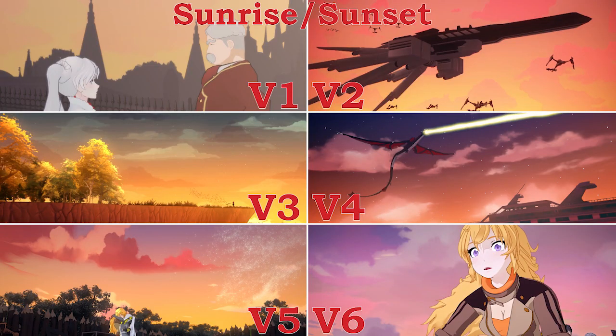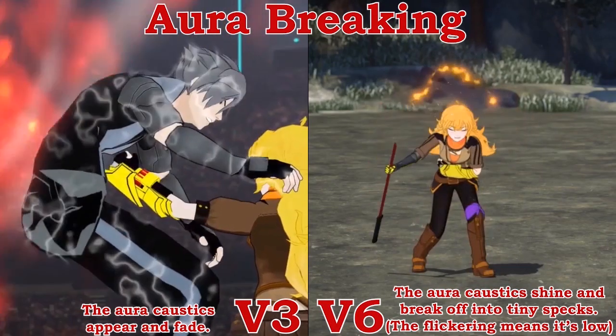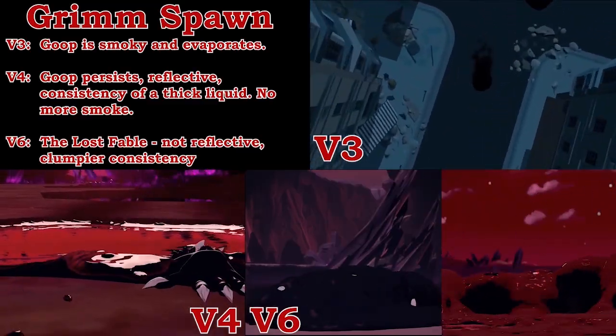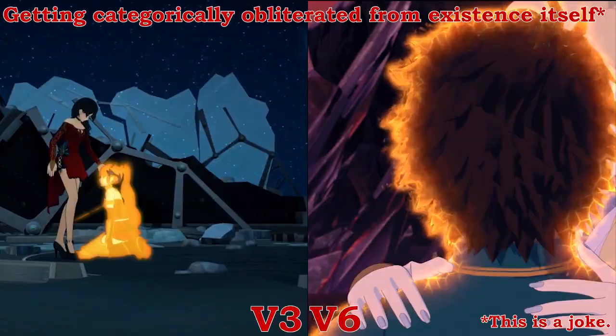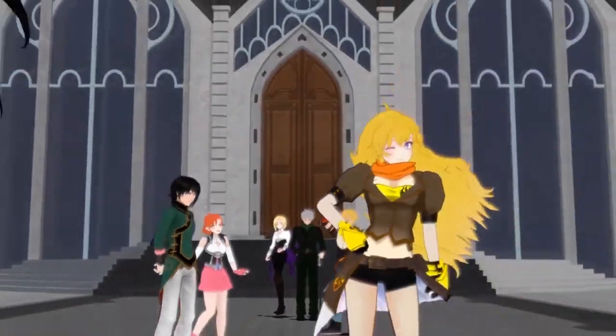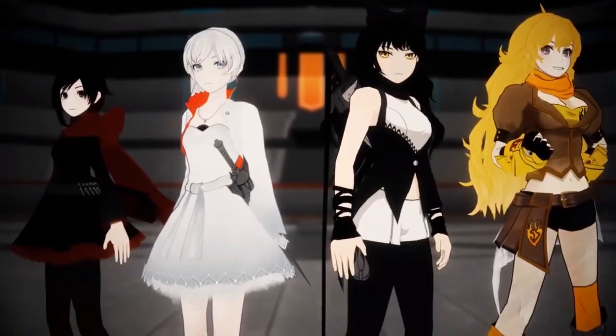But then again, on the other hand, with the entire department working on this, they may be able to take leaps that they didn't have the time to before, so we'll have to wait and see. Volume 6 is wildly different from Volume 1. And yes, a huge part of that is because of animation and fight choreography, but they're also not the topic of this video. In visuals alone, Remnant looks like an entirely different world now.